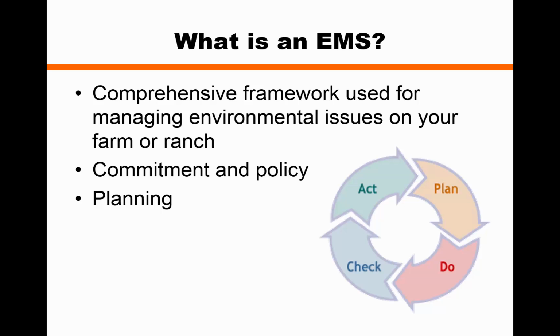Once you've got that commitment and policy in place, then we move to the planning stage, as you can see in the graphic. We're going to create a plan for how our operation is going to become compliant if it's not already. Or if we're going to have a new operation, how will we make sure that new operation is compliant with all of the applicable rules that it needs to follow? Then once we have a plan in place, we actually need to implement or do. We're going to do the things that we set in our environmental plan.